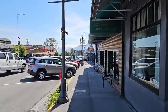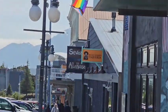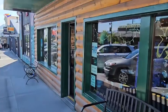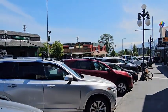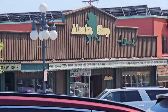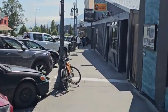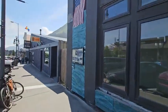Anyway, some other buildings around 4th Avenue, including that one way over there called the Brown Hawkins building. I'll go over there in a minute. There's another gift shop. That's the main gift shop over there called the Alaska Shop. It's got everything a tourist needs or wants and more. This is one of the oldest buildings, but now it looks like it's been renovated.